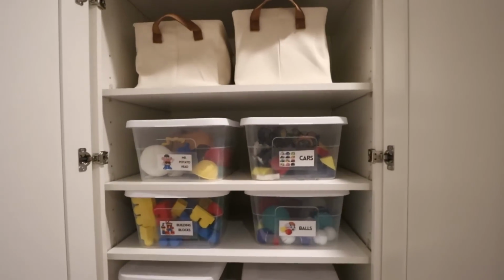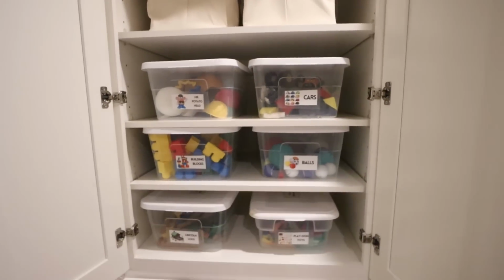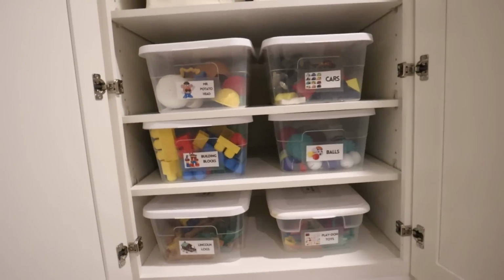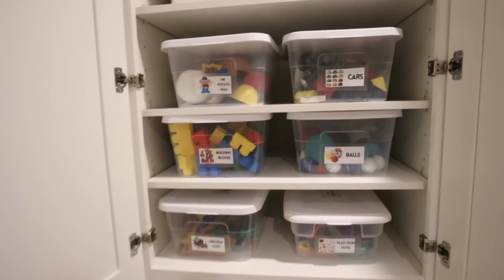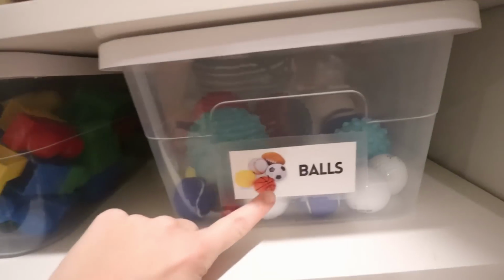So let me show you what it looks like. Here is what it looks like for now. Up here, some art supplies and things that are for me, not the kids. Ask me how this looks in July, and we will see if it works. But I feel like at least now there's no excuse. The kids know where everything goes. It's nice and colorful for them.